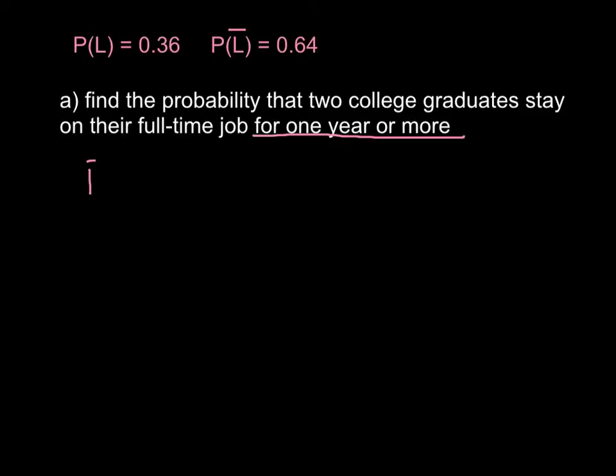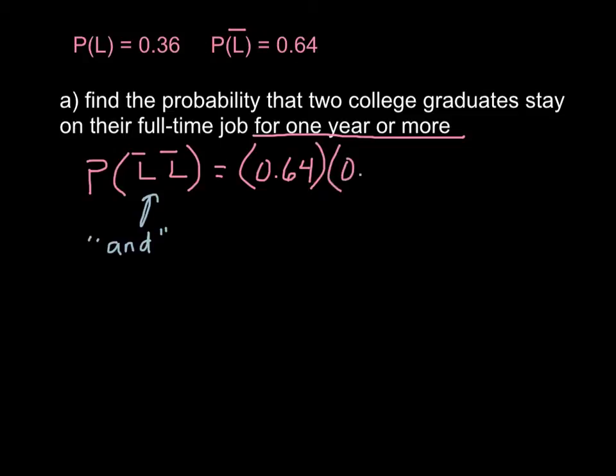So in my sample space, I wrote this, I have to have both of them stay on their job for 1 year or more. So I'm looking at the probability that we've got L bar and L bar. Again, remembering that we've got the implied "and" in probability, and "and" is going to lead you to know that you need to multiply. So the chance that the first person stays on their job for more than 1 year is 64%. But we've now got another individual, and we want them to also stay on their job for 1 year or more. And so we've got to combine those probabilities in such a way that models this "and" problem.